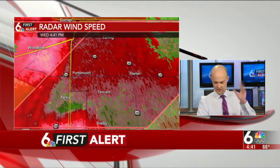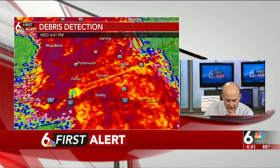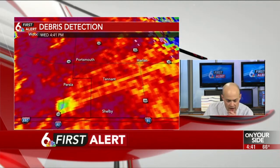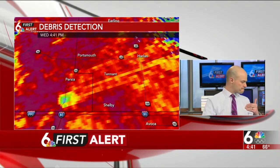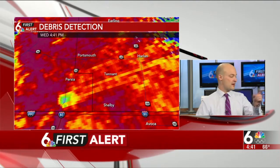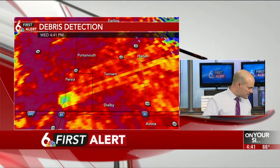We'll continue to keep an eye on this right now. We'll get the latest scan on this, see when it comes in. But I can see this running right up Highway 191 as of right now. We're going through the Persia, Portsmouth area. I got a report of a residential building collapse, 70th and Leavenworth. Okay, gotcha. So this is what we're dealing with here.